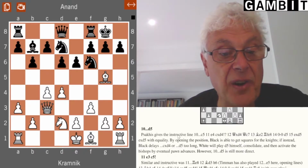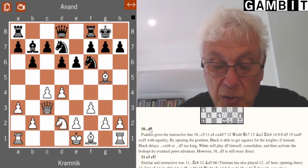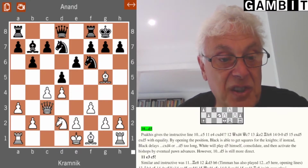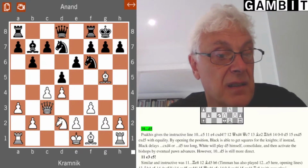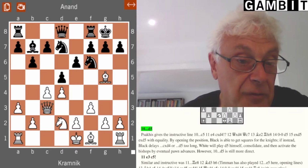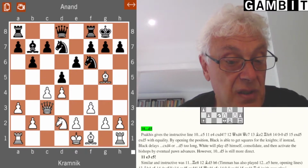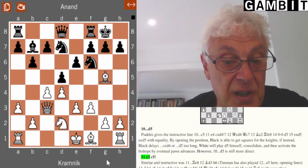Black can play c5 here, and Watson gives some analysis of that, but we're going to look at the move that was played in the game, which is d5. This is very logical because it prevents white playing e4, which is part of his plan, and then white has to be content with the more modest move e3.